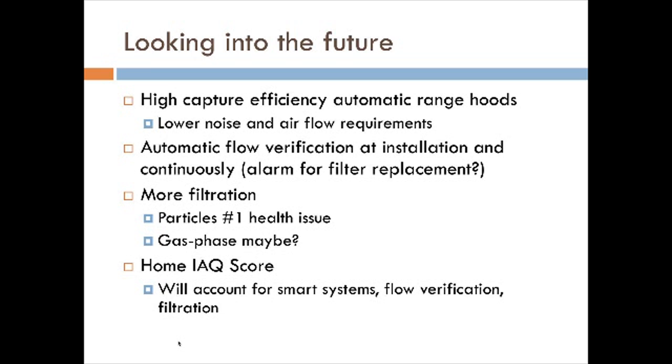I think that we need some sort of scoring mechanism that will be analogous to these energy scores that we have, where you require some simple observation, like, does a fan exist in this home? And then some diagnostics for airflow, which is kind of what we do right now for getting an energy score.